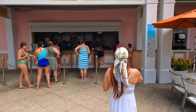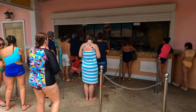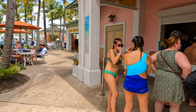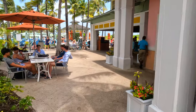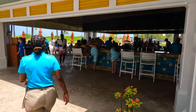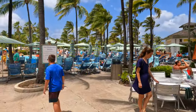Here they offer falafel wraps for $11, chicken wraps for $12, garden salad for $12, garden burger for $10, and they also have chicken nuggets, fries, and hot dogs. And right around there is a bar area, but you can also order food here. This is more of a sit-down bar service area.